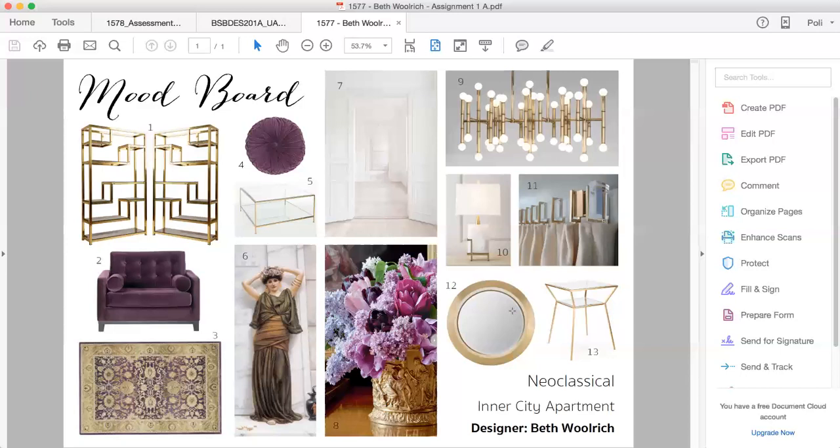Mm-hmm. I think that's kind of a style of a Persian rug to me. Yes. I'm just wondering whether it's really into the neoclassical style. But anyway, go on. I had read in one of my research articles, which is not from a professional source, it is just from an internet source. Just let me find it in my design notes.